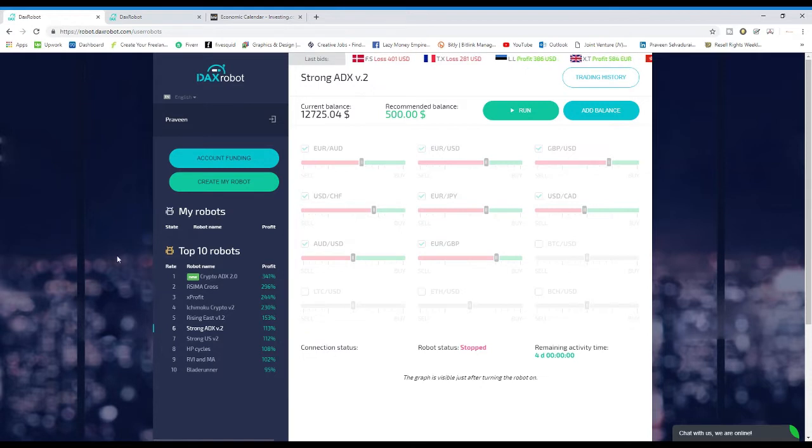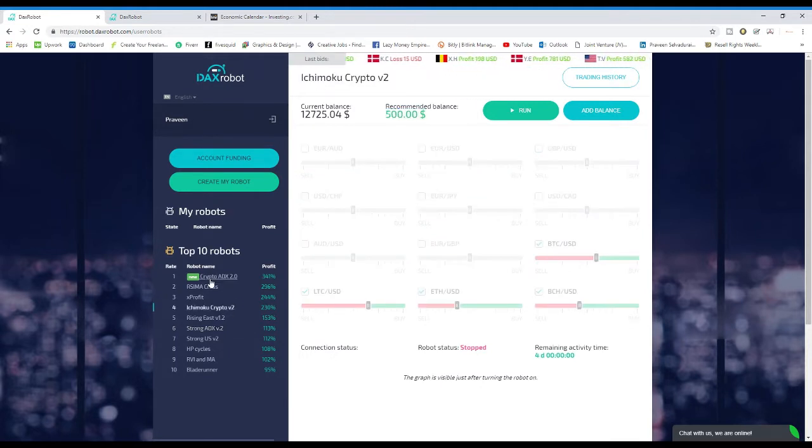But before that, let's go very fast through the interface of the Dax Robot itself. As you can see, my name is over here. My current balance for this particular account has increased to $12,725.04, and this over here is the recommended balance. And particularly for the robot that we are using today, the Strong Adx V.2, the recommended balance is $500, and this varies on different robots, guys.